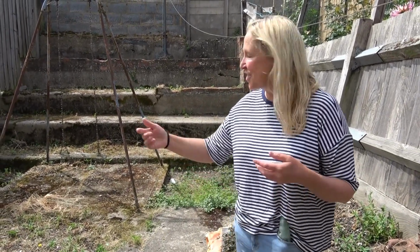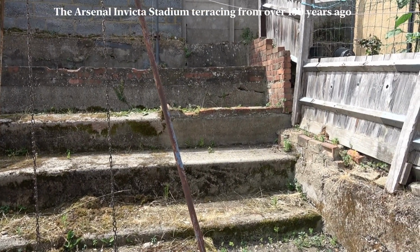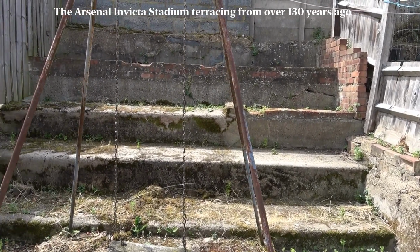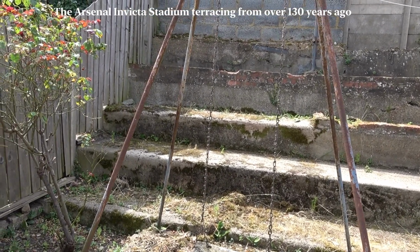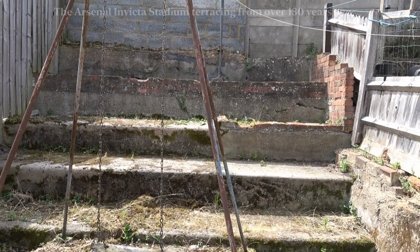So thank you very much to Dinesh, who has very kindly allowed us into his garden to see this, which is so historically exciting. These steps here are the last remaining, or some of the last remaining bits of evidence of the old Arsenal ground, Invicta, where Arsenal played from 1890 to 1893.